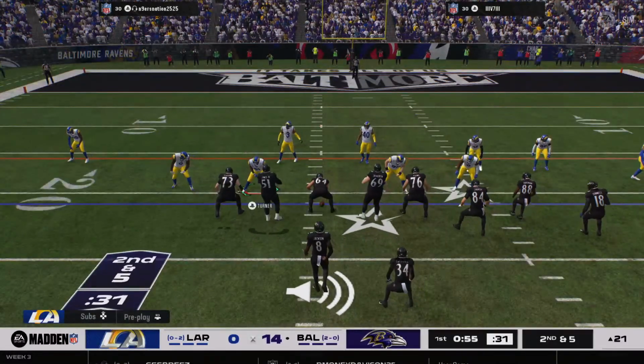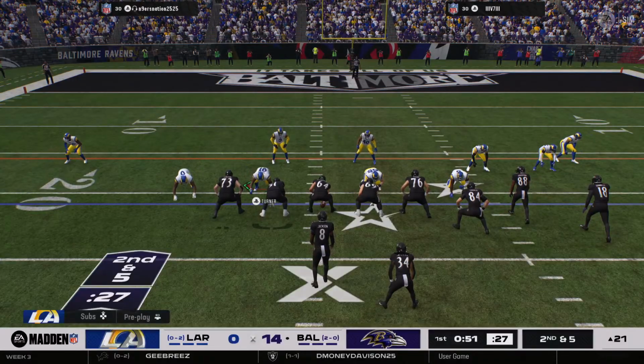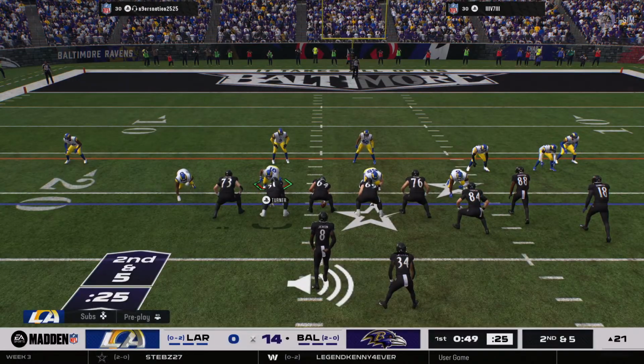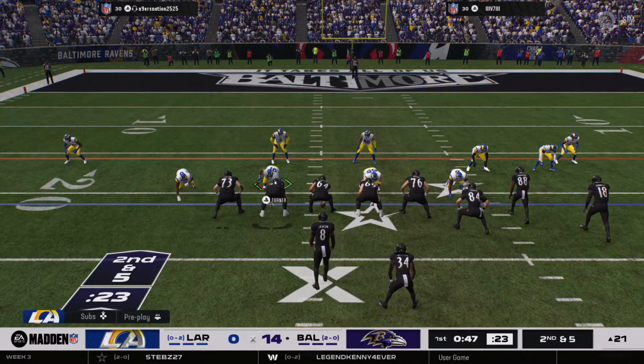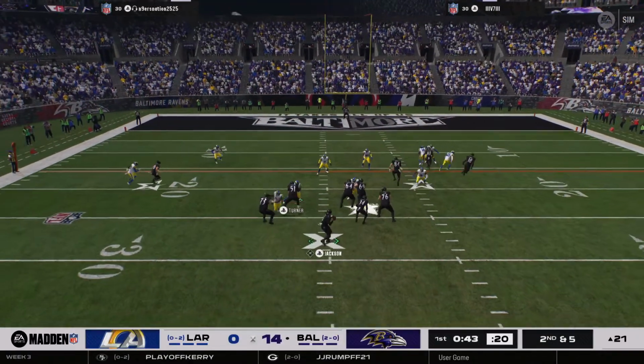DC, ready. 1st down run, nabs him 5. Now 2nd and 5. Ready. Shotgun snap to Jackson.